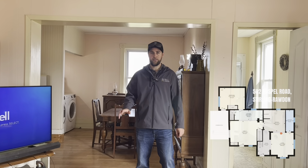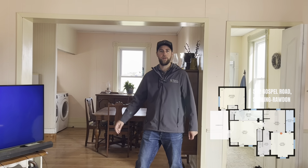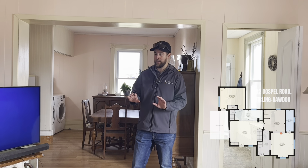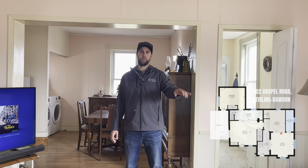So in this space, we have main floor laundry tucked away behind the dining room. You have a main floor full bathroom, and then this living room with a very nice corn pellet stove to keep you warm on those cold winter days.